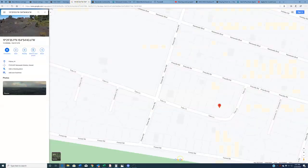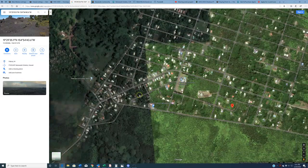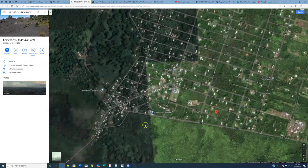So, it should be noted that this property sits in very close proximity here to the entrance of the subdivision. The entrance is right over here off Nanawale Boulevard. Pahoa Village Road is very close by, etc.